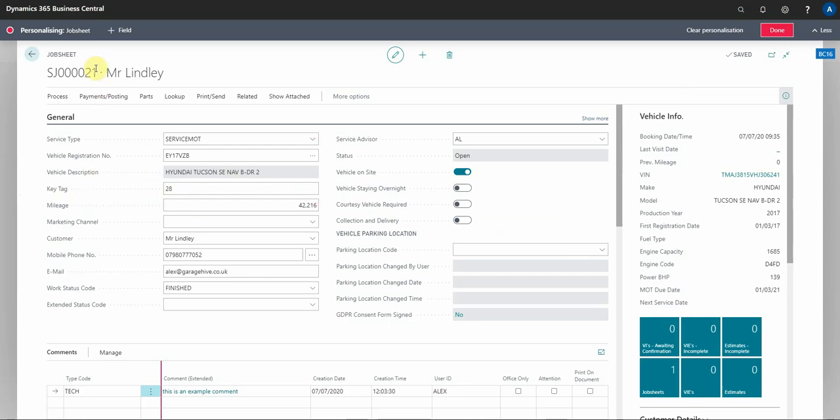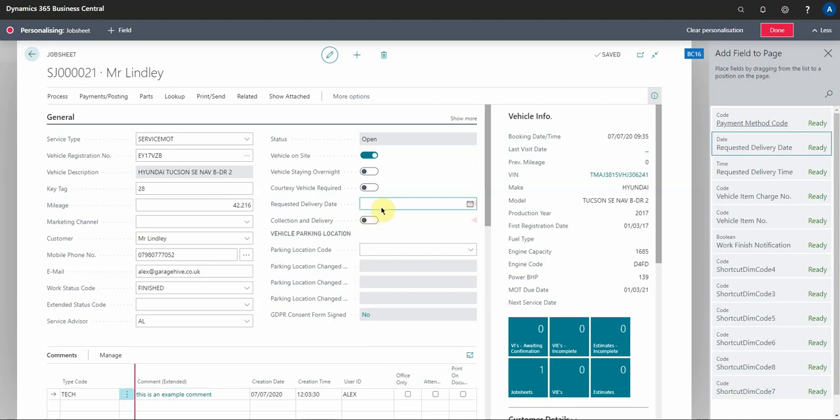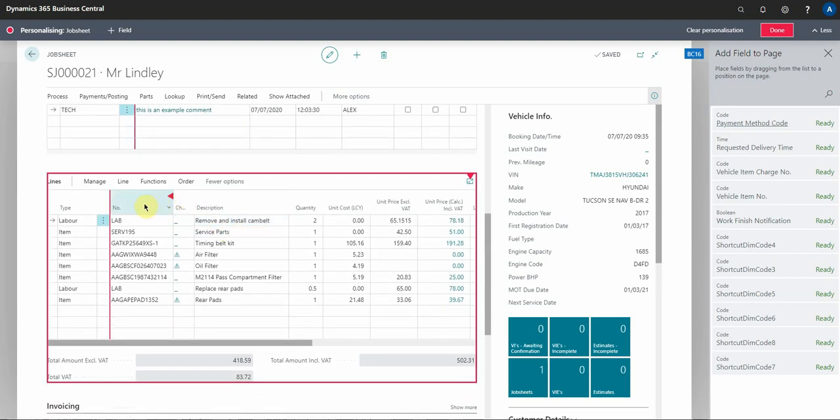And actually, I've decided I want to add some fields back. So if I wanted requested delivery date, I very simply just drag it back, and I can just drop it anywhere on the document. So you've got full customization on where you want the fields, whether you want the fields, and which order you want the fields in.